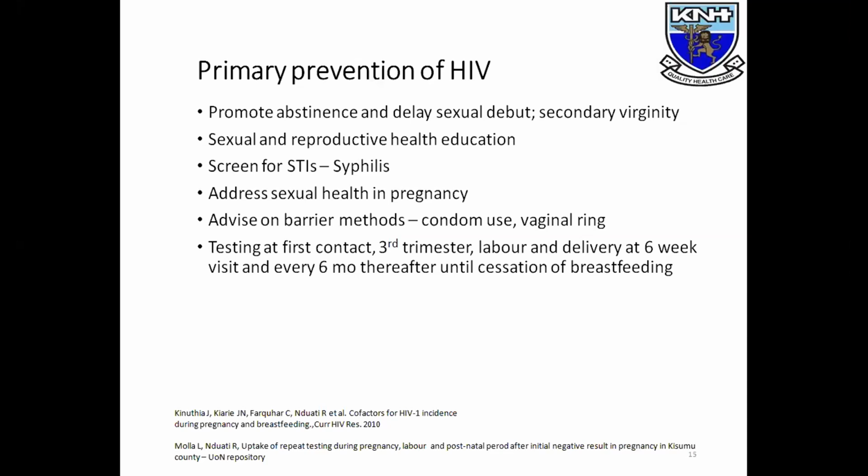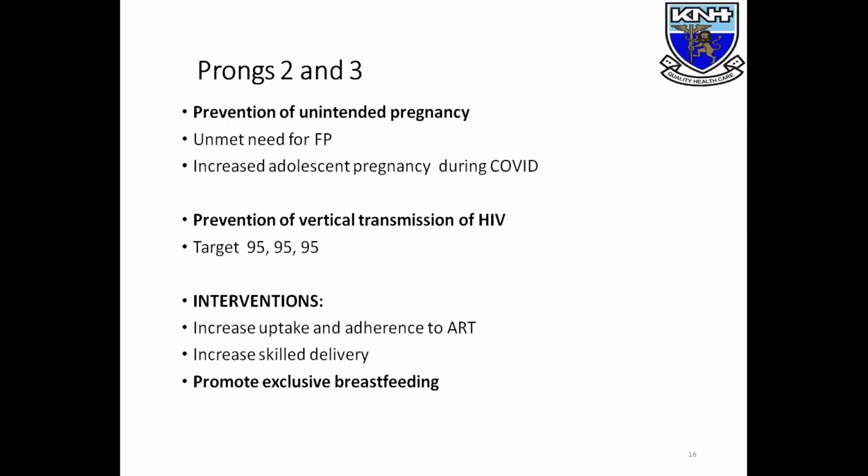And then one of the pediatric residents, Dr. Mola, looked at the uptake of repeat testing during pregnancy, labor, and the postnatal period after an initial pregnancy test in Kisumu. And she found that in Kisumu County, we were not doing very well. I think less than 50% of women were actually getting offered that second HIV test. So it's a place where we need to put a bit more effort.